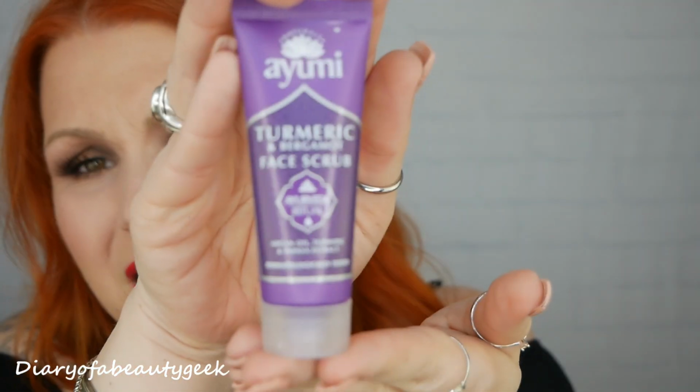And lastly, we've got a product by IAME, and this is turmeric and bergamot face scrub. And it's an Ayurveda ritual argan oil, turmeric and papaya extract. And we've got here 20 mils. So I have to put it on my hand. I have to have a sniff. Have a look at it and see what it's like.